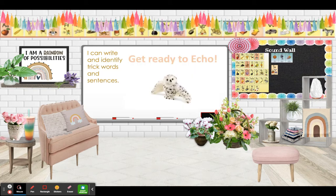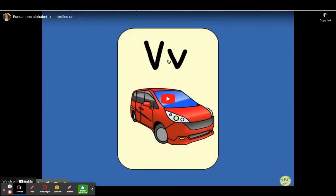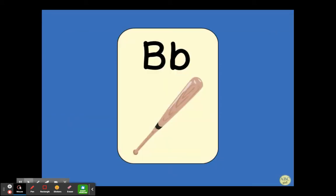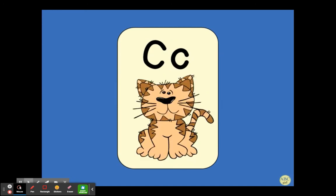Now let's get ready to echo. Remember, when you see Echo the Owl, you repeat after me. A, apple, A. B, bat, B. C, cat, K.